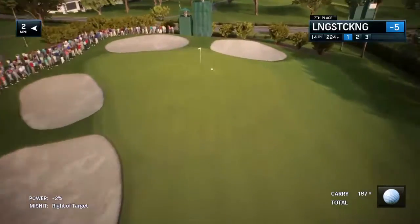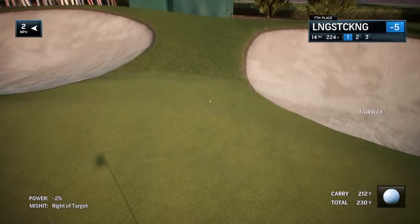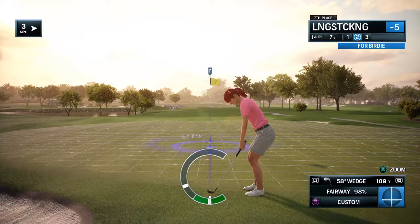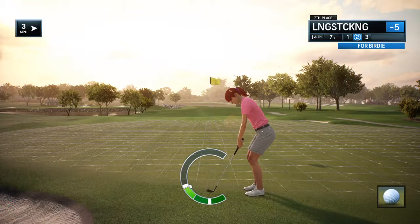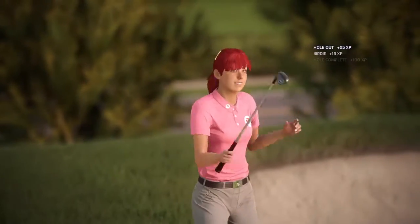Should be pretty good right there. On the safe side. Didn't check, Frank. Yeah, just not enough spin on that. Really, I mean, that almost like took that first bounce and just ricocheted forward. Oh, what an incredible shot.